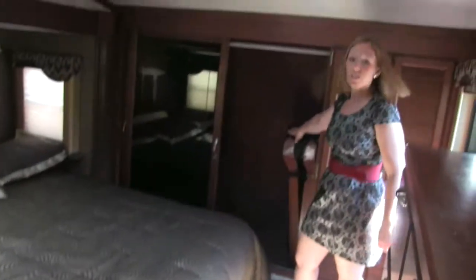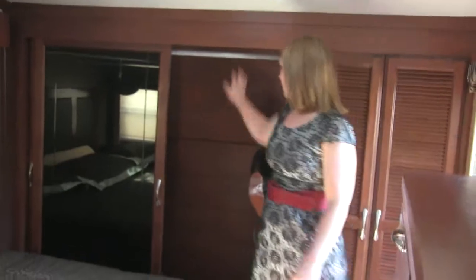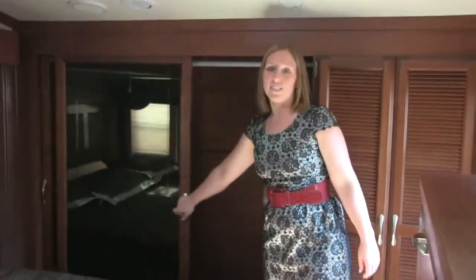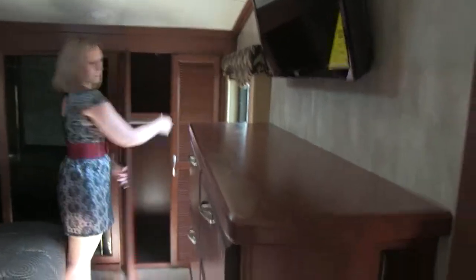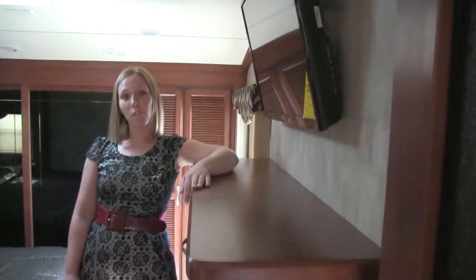Here you have two additional chairs for that dining space out front there. And then you have your nice large closet just like that first one did. More storage over here on the side. An 8-drawer dresser here for all your clothes and goodies. Nice large TV. I think that you will find something wonderful in any one of these three fifth wheels.